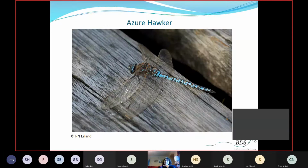And the Azure Hawker, this is another one found only in Scotland and the UK. This is at the top of the Dragonfly Twitchers list, I think. People are really keen to find an Azure Hawker. Again, they're found in sphagnum-filled bog pools, so they're found on peatlands, and they're quite a small hawker, but the males have this lovely light blue colour.